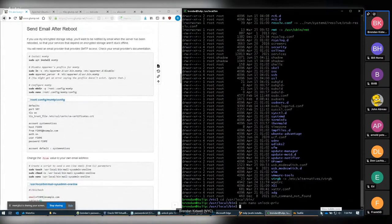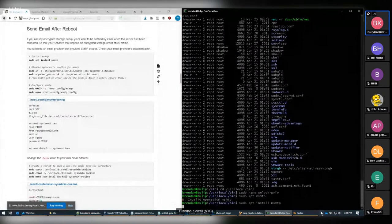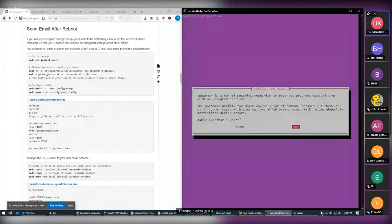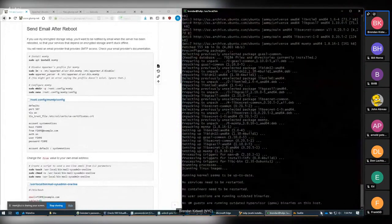So, install MSMTP, which is a simple mail transfer agent that doesn't queue anything, in the Ubuntu repositories. It just takes a message from the command line and connects to an SMTP server and then lets the remote relay handle everything from there.